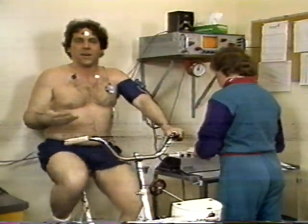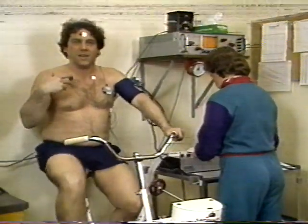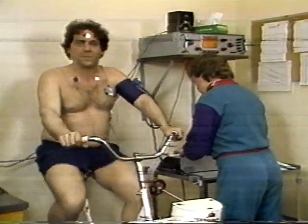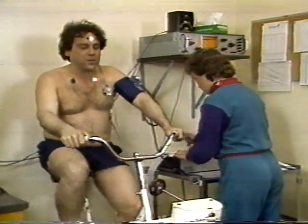Cardiovascular fitness is defined as the body's ability to take in, transport, and use oxygen. If your cardiovascular system's in good shape, you can do physical activity better and longer, and do things like walk up the stairs without feeling faint.